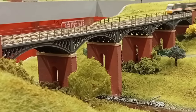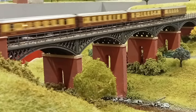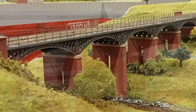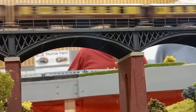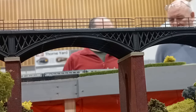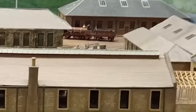This was probably my favourite part of the layout though, the little viaduct with the HST and the Scotsman flying over it. It just looked really, really nice and was a really great little, for lack of a better word, scenic feature, just to show off what you can really get into again with just not a lot of space. And if you've not dedicated to a scale already, then TT does seem to be an option.